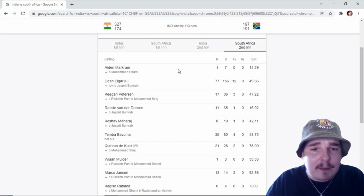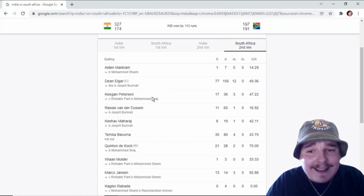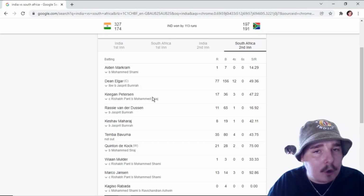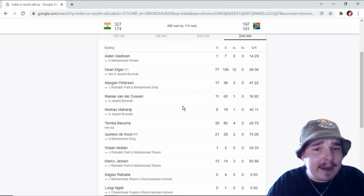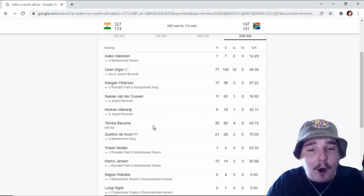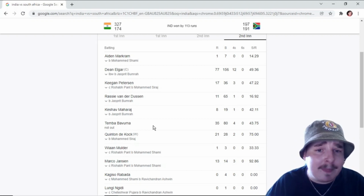South Africa were in to bat. Markram was gone for 1. Dean Elgar was gone for 77. Keegan Petersen, who continued to look quite good, but unfortunately got out. Van der Dussen, gone for 11. Keshav Maharaj, in as the night watchman, gone for 8. Temba Bavuma, not out for 35 off 80. Unfortunately, he just had his partnerships fall around him.